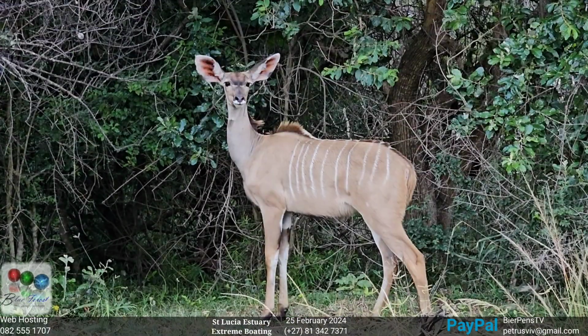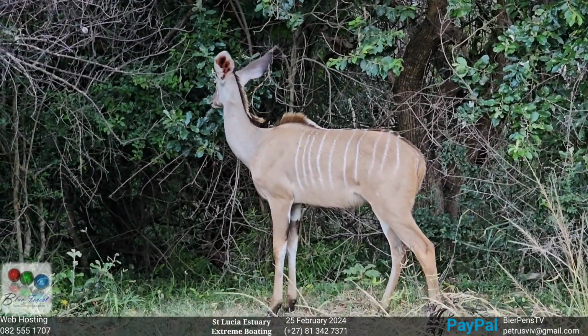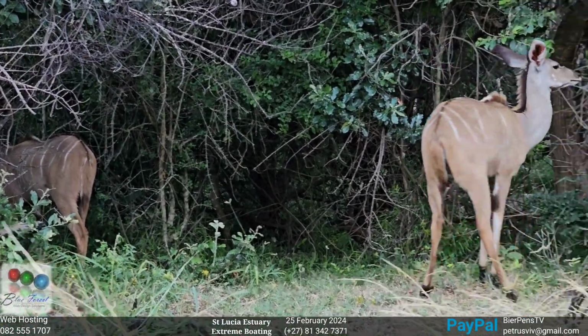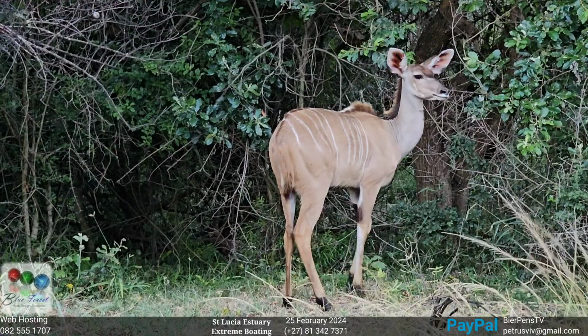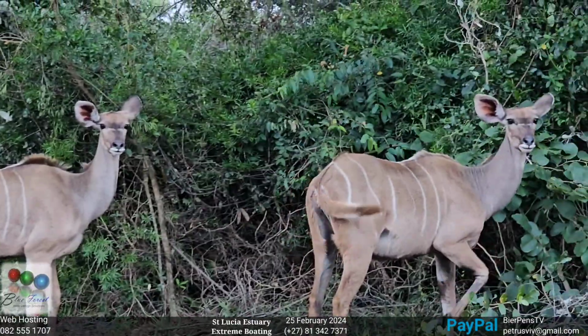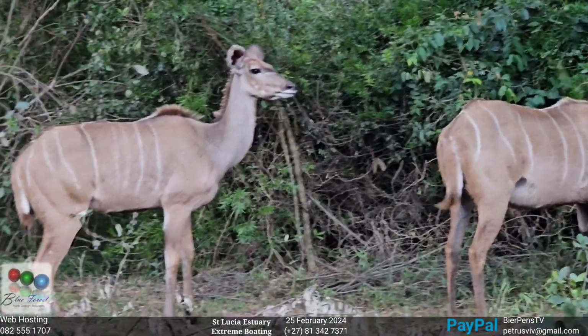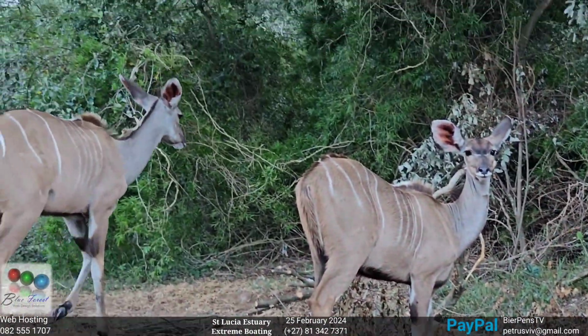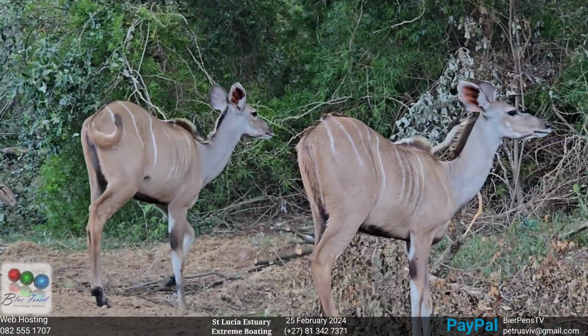Some kudus here on the Western Shores on our way back to St. Lucia. It's almost a night drive. I won't get this opportunity soon, so let's use it.